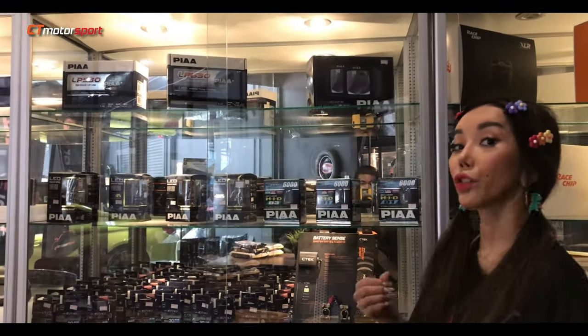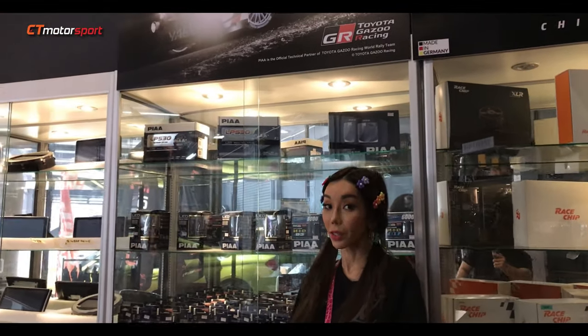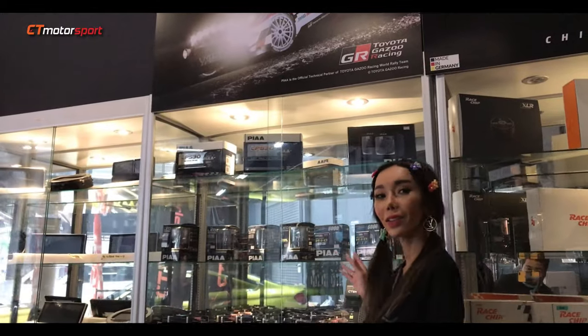And if you would like to change your fog lamp or projector head lamp or the interior lamp, you can try out the PIA.